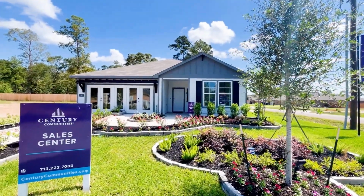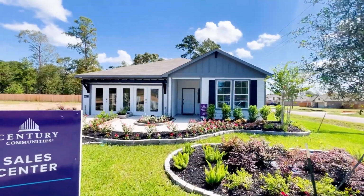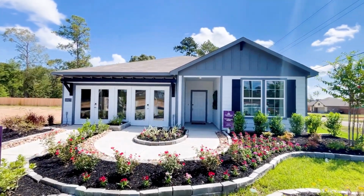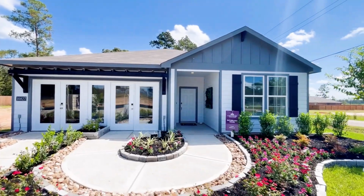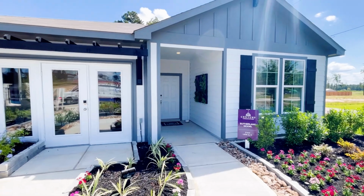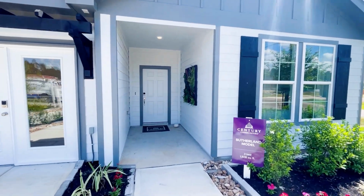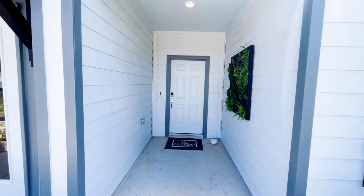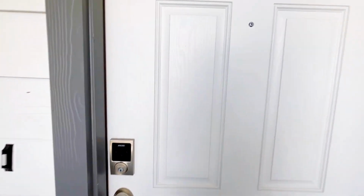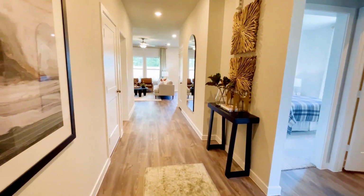All right, guys, so here we are at the model home. So as you can see here, right here to the left, if you came here, this is where we would meet. So there's a parking lot right here to the left of this model home. You have the sales offices right there, which would normally be your 2-car garage, right? As you can see, this is the Sutherland model. It is 1,508 square feet, single story, 3-bed, 2-bath with that 2-car garage.